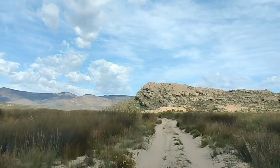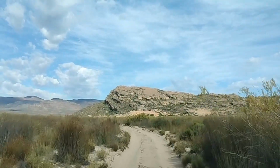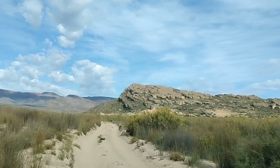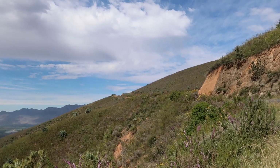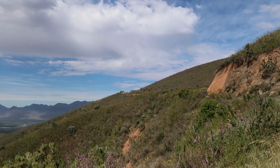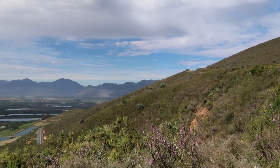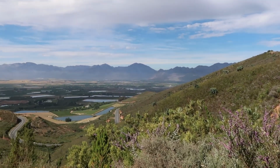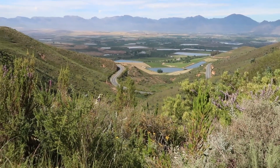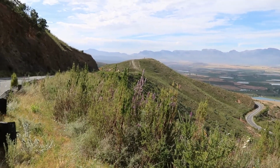So, this comes to the end of our camping trip. And we're on our way home now. Been quite an eventful one. Right, so on our way home from Zooridge, camping there, been fantastic, very interesting place. We're coming home via Ceres and then on to Worcester, Villiersdorp, and then home. At the moment we're going down the Gydo Pass, very nice, and that's Ceres down at the bottom.